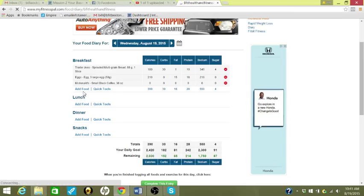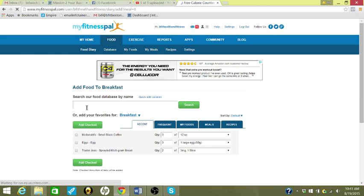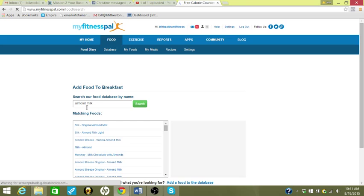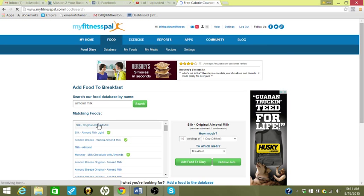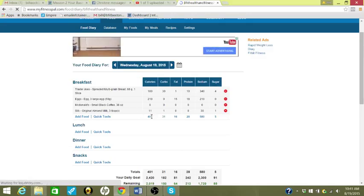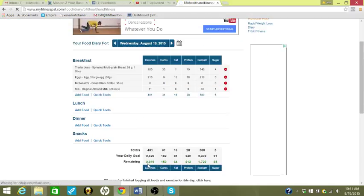Once you start adding stuff into it, so I have some almond milk I'm going to add in right now. Almond milk. Silk Original. Yep, this is the brand. And I only probably had a tablespoon, or call it, I had 3 servings, 3 tablespoons. Boom. Add it in, and it's there. And I had 400 calories total. So I still have 2,000 calories left to go.